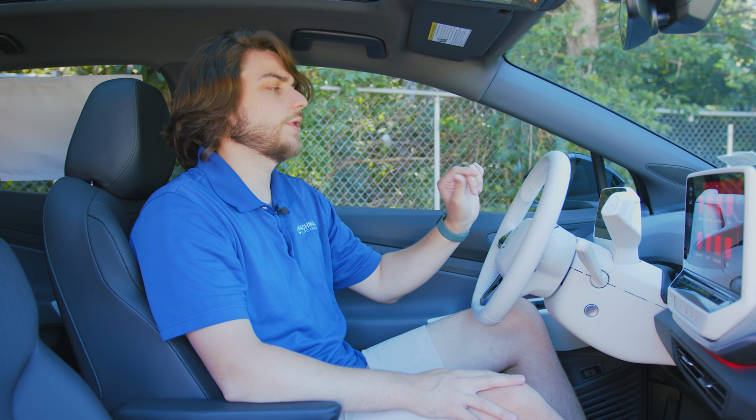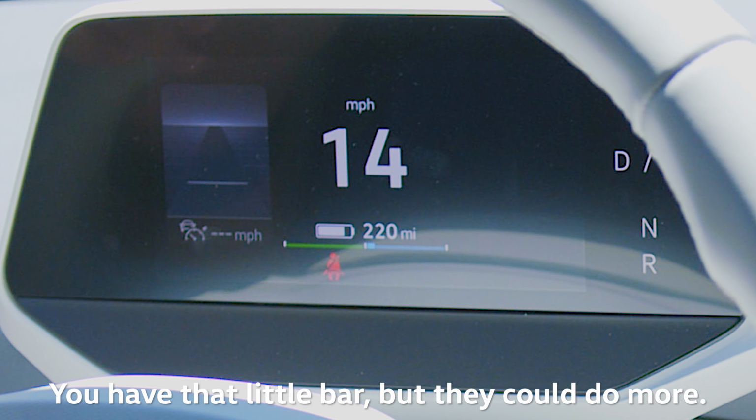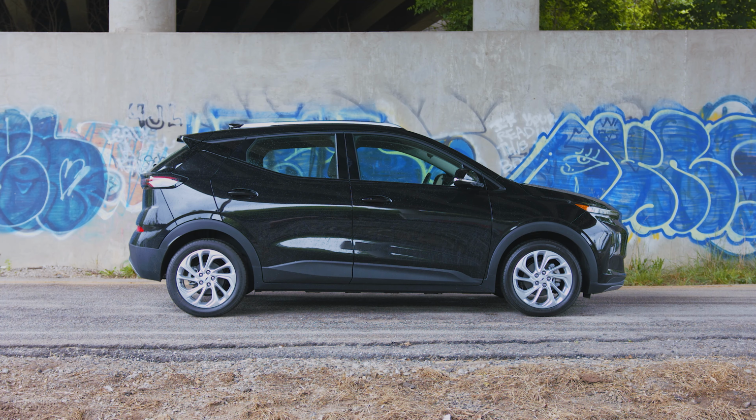So maybe a couple other little different menus you could see, maybe one that shows you how efficient you're being with your battery. Things like that would be a really nice kind of little adjustment to see, especially on an EV like this. I have a 2022 Chevy Bolt EUV.